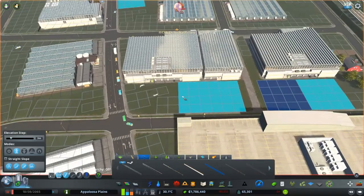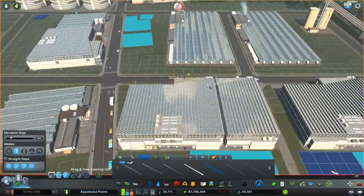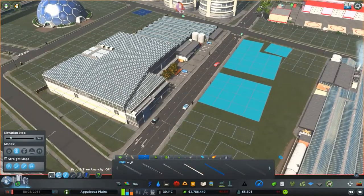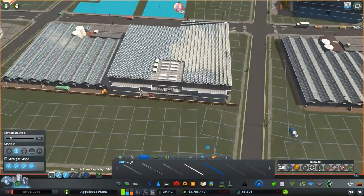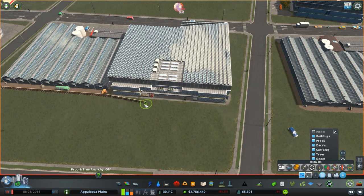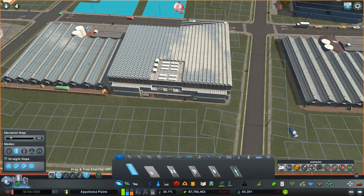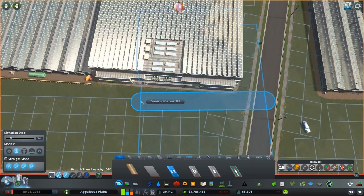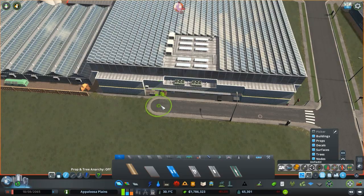Wait, hold up a minute. Just realized we have a bunch of garage doors on the back of here, and I have this lovely new mod that allows me to move those spawn points around. So, I think we're about to take full advantage of that. And come in, well, I guess we can just delete that segment. And come in here, grab these little alley roads, and use move it to get it exactly in place.